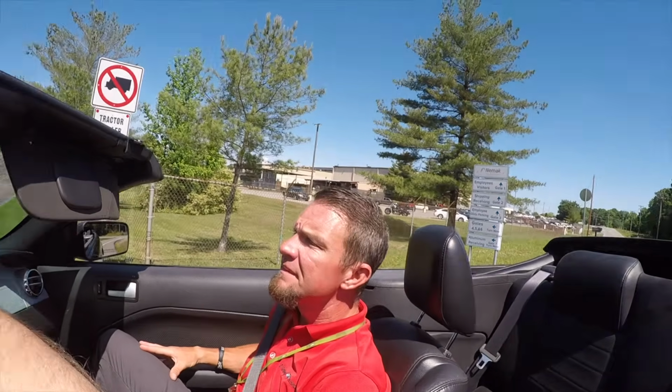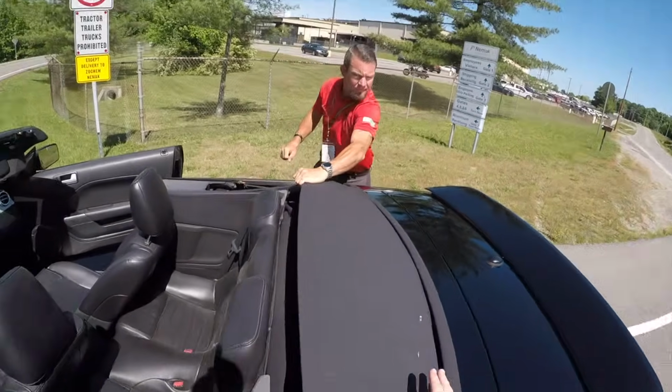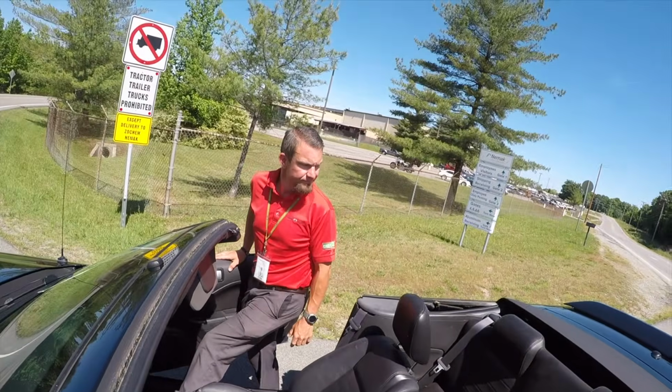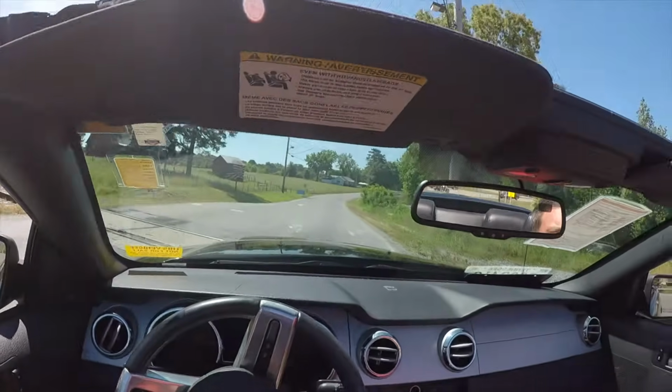How long did that take? 10 seconds, 15 seconds? Yeah. I think that's as far as it goes. Is it down? Yeah, that's it. That's cool. Looks like a parachute from this side though. You know what would be cool is a roll bar, like a Cervini thing here. All right, we got the convertible action going here. Let's see how she does.